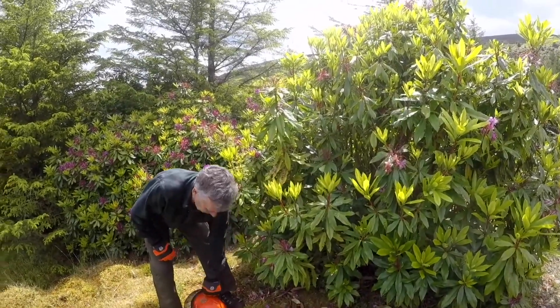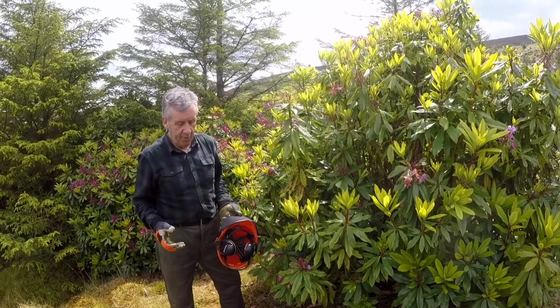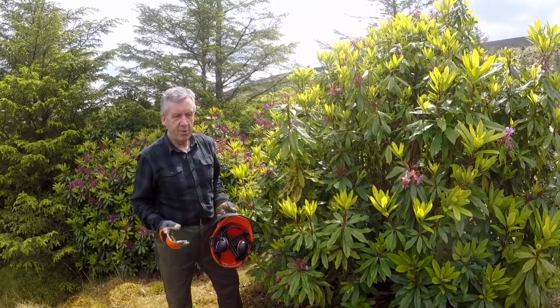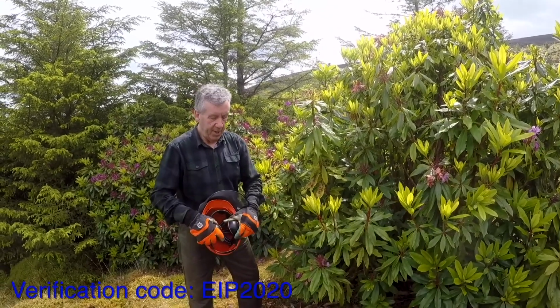Again, this method involves a chainsaw, and again, you've got to have the right qualifications, obviously, to use the chainsaw, the right protective clothing before you attempt anything like this.